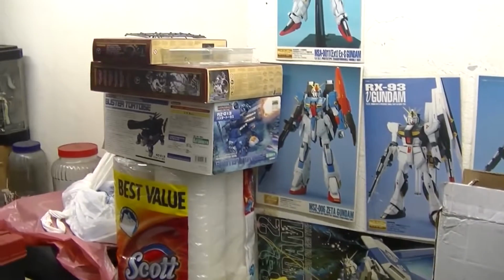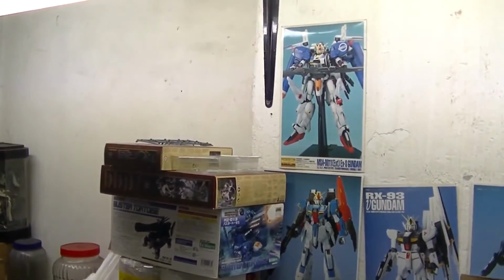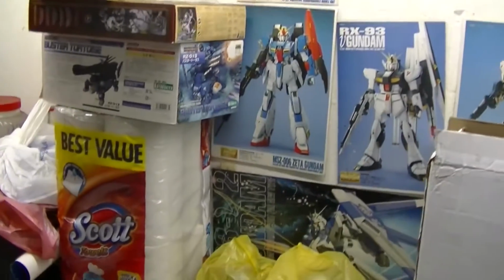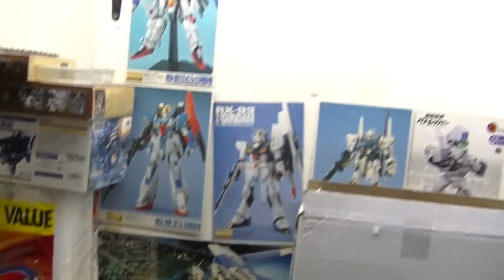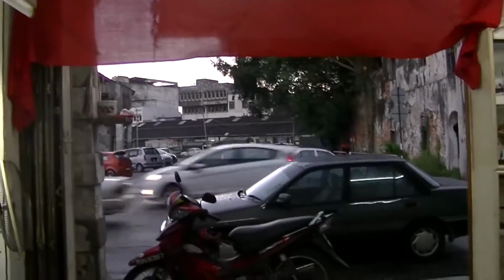Problem with the location of the shop is it's very near the main road. There's a lot of dust. It's almost similar to, say, KL. You live anywhere in KL, it's going to be dusty. And we have the nice Federation tank there, and that's the outside.